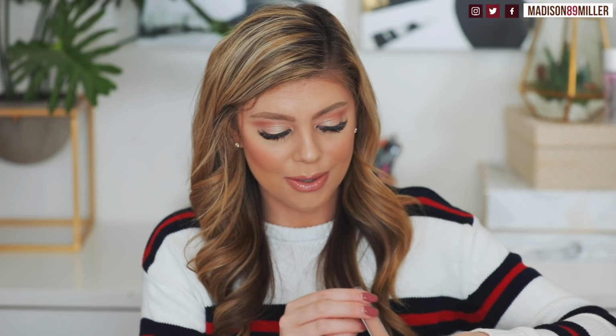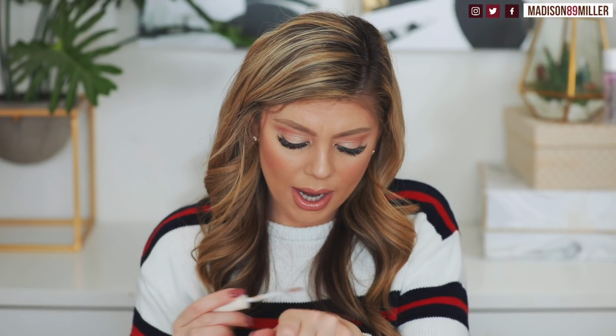Then last but not least, this one is beautiful too. This one is called Sand right here. This is more of a nude, like a concealer nude, I feel like. Oh my God, this is pretty. This is definitely one you want to use with a lip liner, otherwise you might look dead.